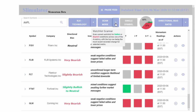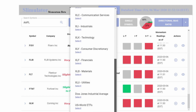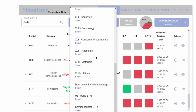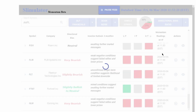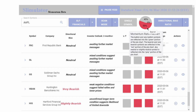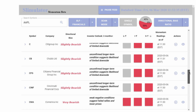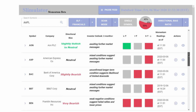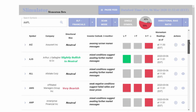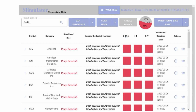XLI, whoops, we got a little update there. Let's get off of that. We did technology. Let's skip consumer discretionary. I did financials when I talked about the XLF. Well, look at here, 55% are negative, 45% neutral, and 0% positive in the financials. This group is in terrible shape, and as I said, it is very likely to continue weighing on the stock market. Very bearish to neutral. There's a slightly bearish one, and really when I scan on here, you can see Aflac all red across, AIG all red across, AMG, all of this stuff.